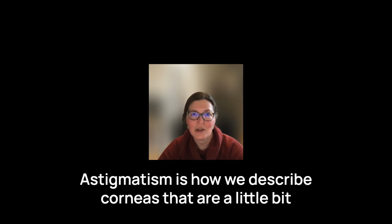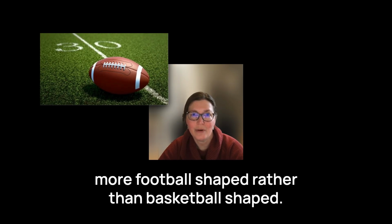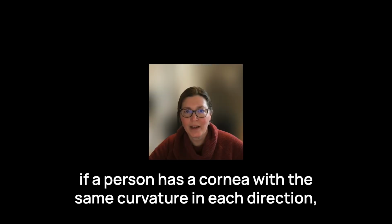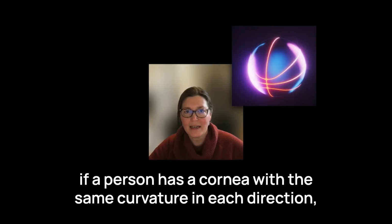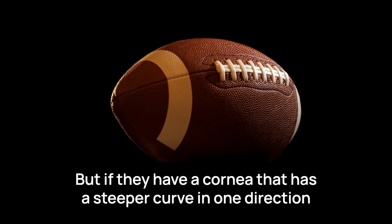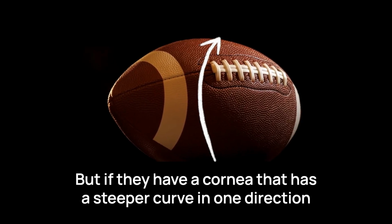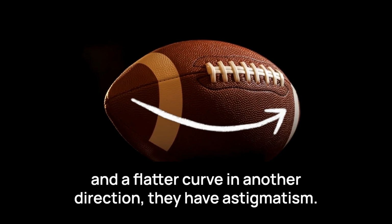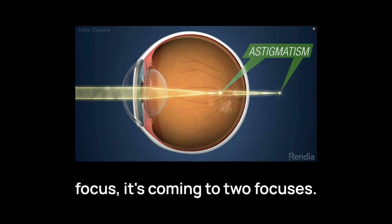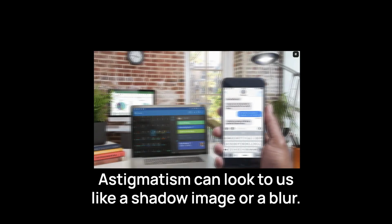The next thing you need to understand is astigmatism. Astigmatism is how we describe corneas that are a little bit more football-shaped rather than basketball-shaped. If a person has a cornea with the same curvature in each direction, they have no astigmatism. If they have a cornea that has a steeper curve in one direction and a flatter curve in another direction, they have astigmatism. As the light enters the cornea, instead of coming to one distinct focus, it's coming to 2 focuses and can look to us like a shadow image or blur.